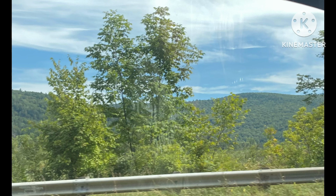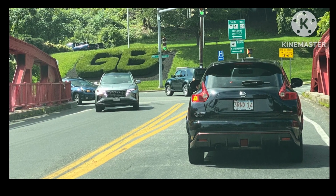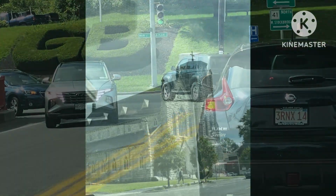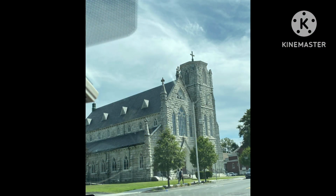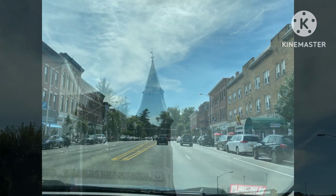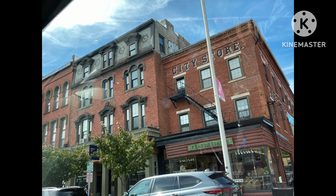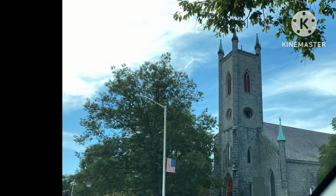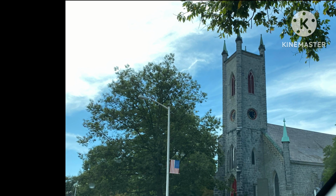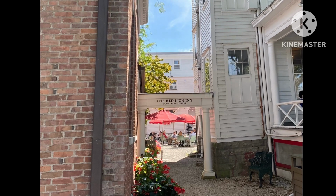It was a beautiful 80-degree day. We're heading through Great Barrington now. These old buildings are really cool to look at. I would think most of these buildings are over 100 years old. We are in Stockbridge now. This is the Red Lion Inn, little courtyard.